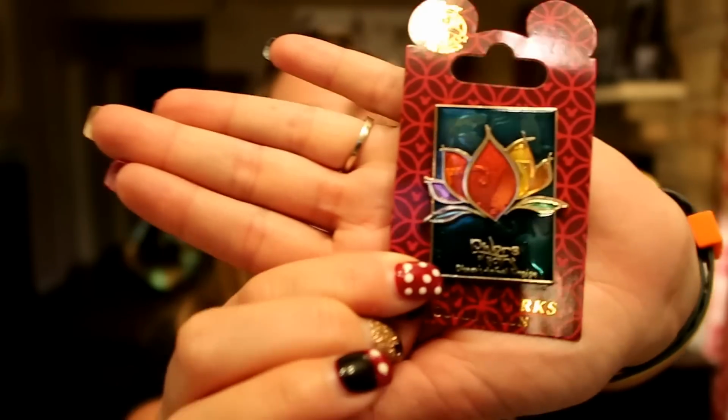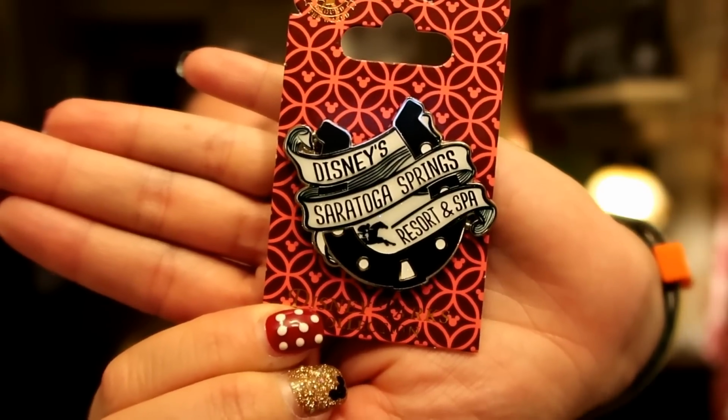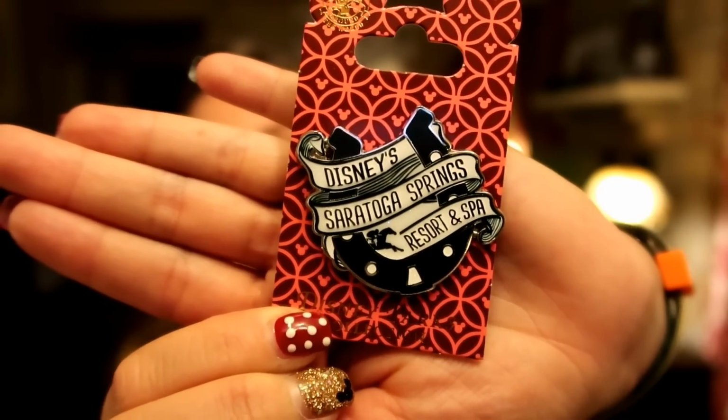So I found this really pretty Rivers of Light pin, and it has a really lovely lily flower. I think that's a lily flower on the top. So this is the Rivers of Light pin. I thought it would be fun to start collecting pins from different resorts we're staying at, and I found this really cute Disney Saratoga Springs Resort and Spa pin. I'm still on the hunt for a Caribbean Beach pin. I had trouble finding that one on this trip.